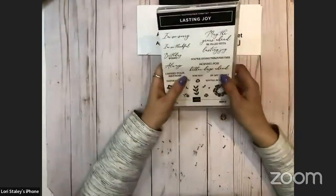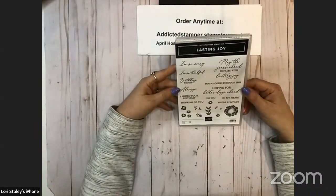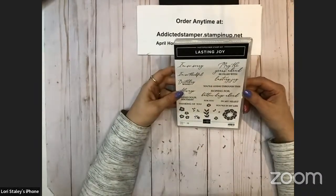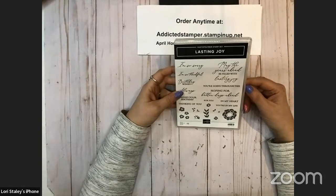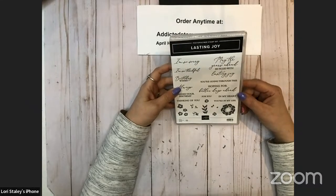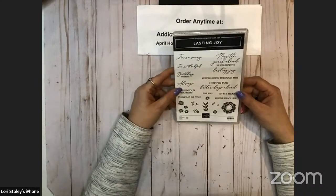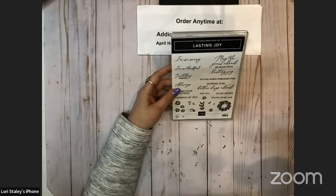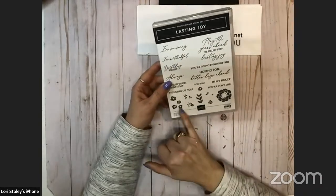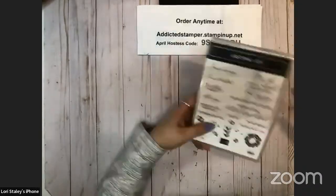This one is Lasting Joy. I'm so sorry, I'm so thankful. Birthday wishes, always. I missed your birthday, guilty. Thinking of you, may the years ahead be filled with lasting joy. I love that one. And that's great for anniversary cards, for wedding cards, for birthday cards. Sorry, I'm so sorry you're going through this. Hoping for better days ahead for you. In my heart, you're in my life. And then these little floral and leaf images. So that's a really nice standalone stamp set.